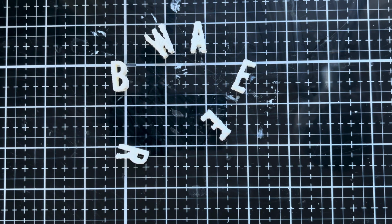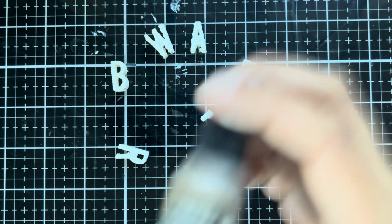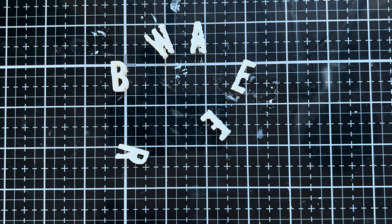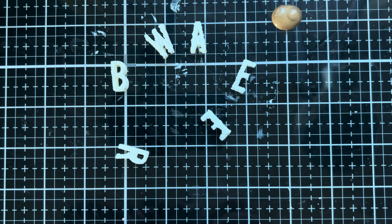Now that the letters are nice and dry, we're going to be going in with some foundry wax. The foundry wax we're going to be using is Statue. So I'm going to give this a really good shake, trying to make sure that everything is incorporated. Now I'm just going to pour some of this off to the side, and we're going to coat our letters before we use the embossing heat gun to set these.